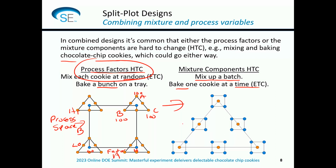And in this setup, we've got binary blends. So this would be an AB blend at 50-50, for example, and here we have an AC blend and then a BC blend at the bottom, so at the midpoints of these edges. Okay, and then again at the corners is 100% of A, B, and C. And we could actually put a point in the middle, which would be what's called the centroid, or 1/3, 1/3, 1/3.